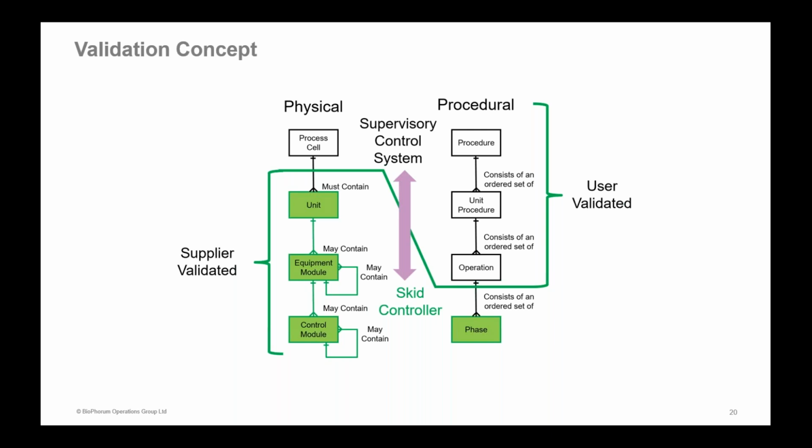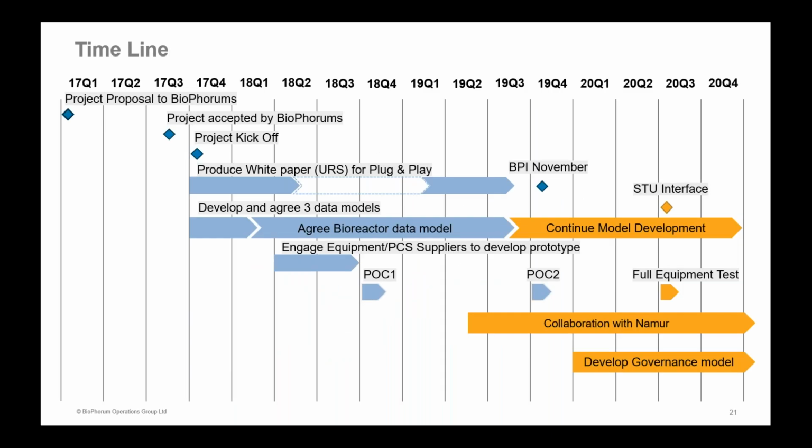So based on this proposal and this vision of how to lay out the standard and segregate things, the work stream began, like I said, in late 2017.